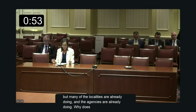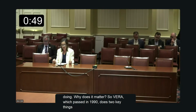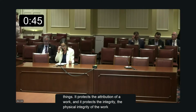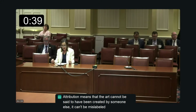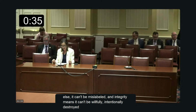Why does it matter? So VARA, which passed in 1990, does two key things. It protects the attribution of a work, and it protects the integrity, the physical integrity of the work of art. Attribution means that the art cannot be said to have been created by someone else. It can't be mislabeled. And integrity means it can't be willfully, intentionally destroyed or damaged.